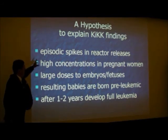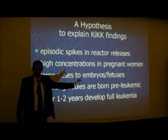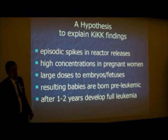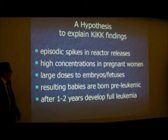So this is my hypothesis. There are episodic spikes. They result in high concentrations in people nearby, particularly in pregnant women. Large doses to their embryos and fetuses. The resulting babies are born pre-leukemic, and after about a year, 2 years, they get full-blown leukemia. That's what I'm saying in short. Next slide.